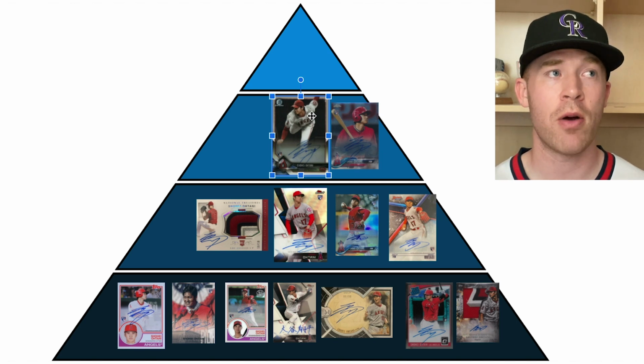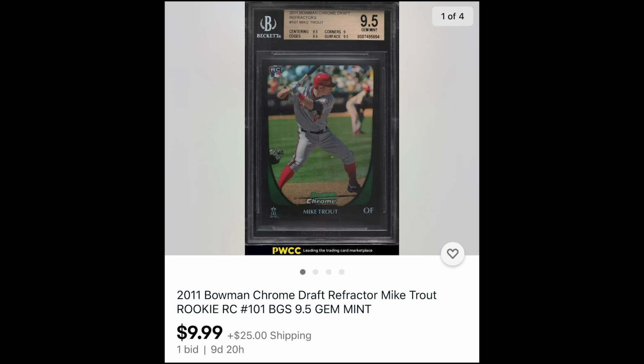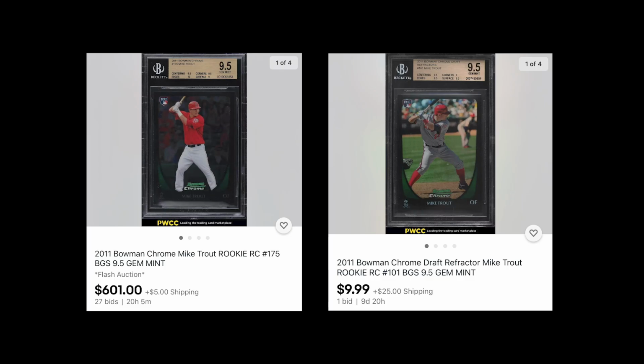If you look at Mike Trout, he has two Bowman Chrome rookie cards. This one I'm showing now is the 175. This was the very first one released. And the next one I'm showing right now was later on in the year in Bowman Chrome. So you can see the one that was released earlier is actually worth more, and the one that was released later in the year is worth less. That's pretty common for players that have both.